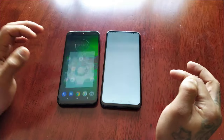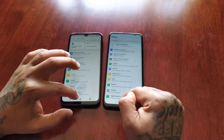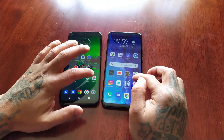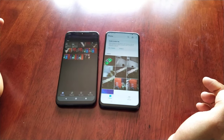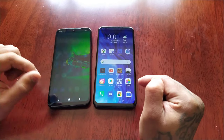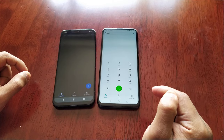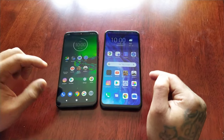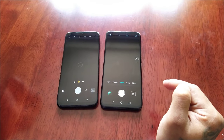Settings. Not sure which one won. I'd have to watch back the video. Let's do photos. Gallery. Okay, so the Honor 9X won that time. Dialer, Honor 9X, camera, Honor 9X.